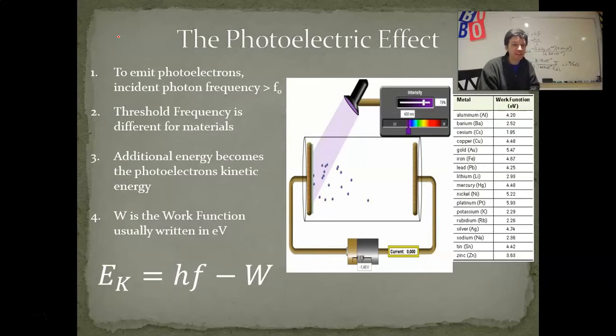Now, I put some statements here. I said to emit photons, you need a certain amount of energy. And since energy is proportional to frequency, you need to have a minimum frequency in order for photons to emit electrons off of a metal plate. Okay, so we called this frequency the threshold frequency. And the threshold frequency is different depending on what material it is, right? The different structure, the different atoms, the different hold those atoms have on their electrons are all different.